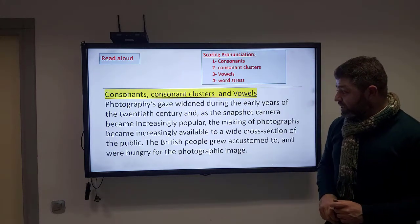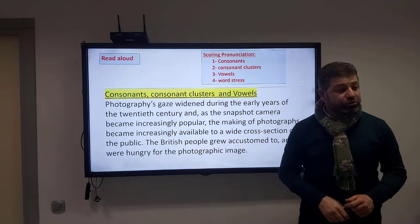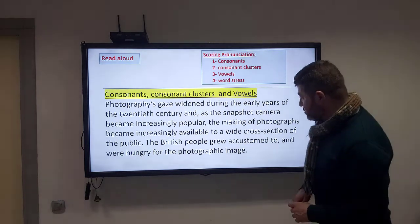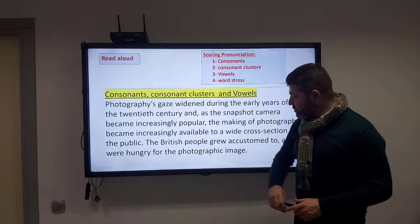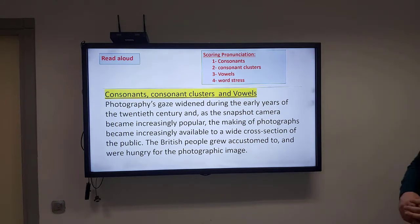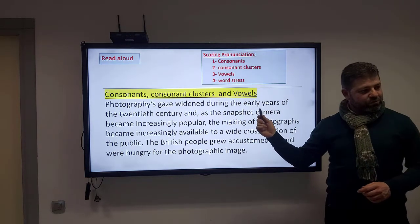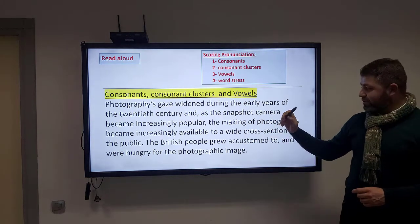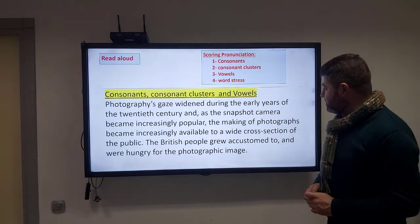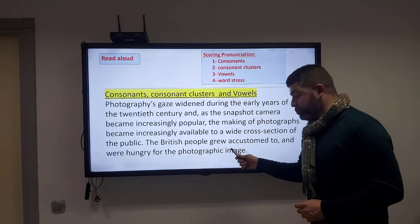Increasingly. G and L. Very good, G and L. What else? People. Popular or people? Which one? People. Okay, people. It's P-L. Early. Which one? The early. So, where are they? R and L. Okay, R and L. Very good. And after people, they have grew. After people, grew. Grew, yeah.